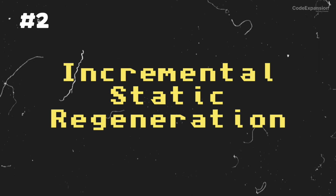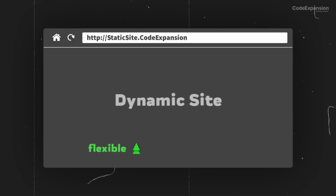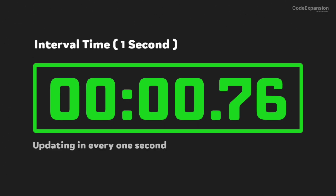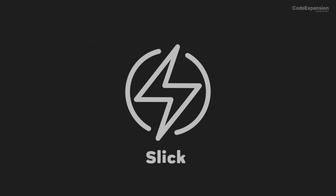Incremental static regeneration. Static sites are fast but hard to update. Dynamic sites are flexible but slower. ISR gives you both. Build static pages for speed, then refresh them as needed, like every minute, without rebuilding everything. It's great for news sites or shops. You can set an interval time to refresh your site periodically. You can even update it manually. It's scalable and sleek.